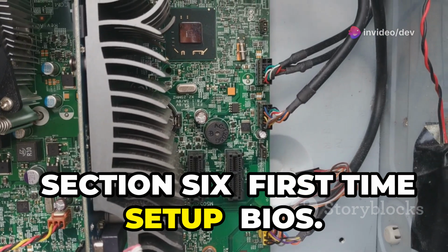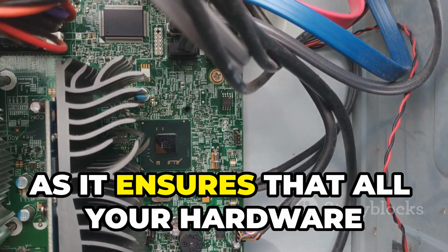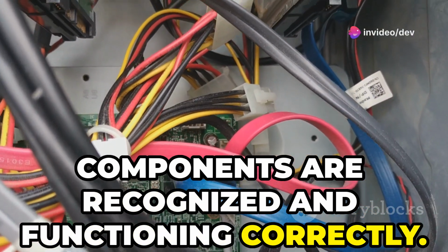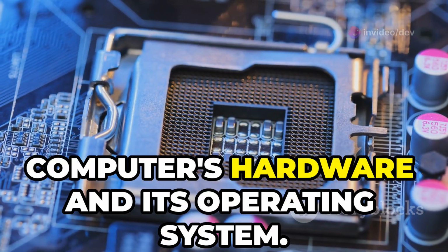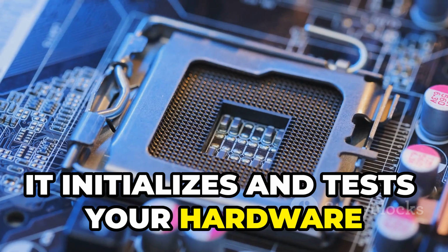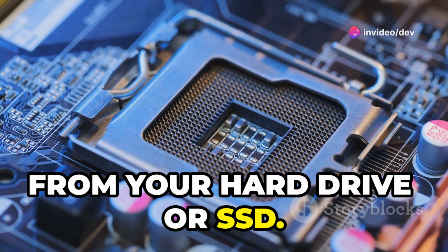Section 6: First Time Setup, BIOS. This is a crucial step in building your own PC as it ensures that all your hardware components are recognized and functioning correctly. The BIOS, or Basic Input-Output System, is the firmware interface between your computer's hardware and its operating system. It initializes and tests your hardware components and loads the operating system from your hard drive or SSD.